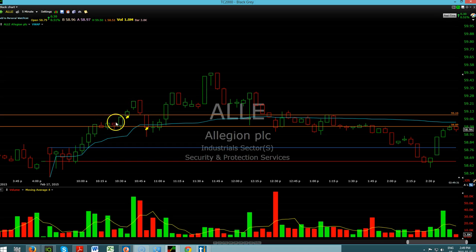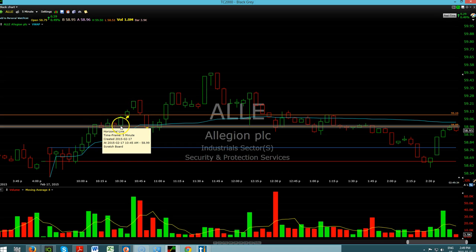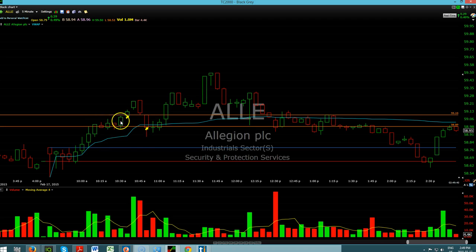I would take this pattern all day long, though. Very similar to the Marriott. In fact, I think this one has arguably four candles here, and then the pop. Marriott had three candles in the pop. But this is what I'm more looking for when I'm going to take these lifetime high breaks.